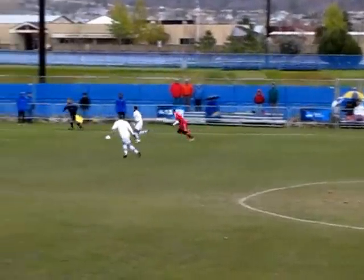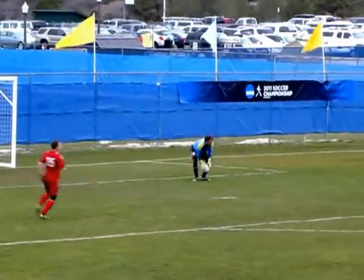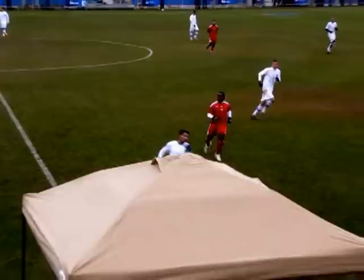Unfortunately, doesn't find a Fort Lewis player there. Jordan fighting for the ball. Jordan Alexander. Oh, he eventually gets the ball. This could be on for Freeman, but he's a long way out. Bad luck there. One-two, Lauren, but it didn't come off. I'm not sure Jordan Alexander was expecting the ball to come back that fast at him, and it caught him maybe just a little off guard.